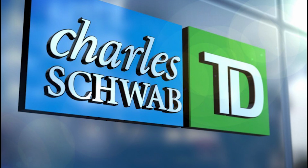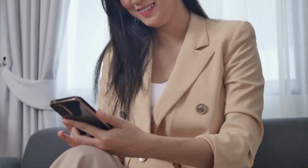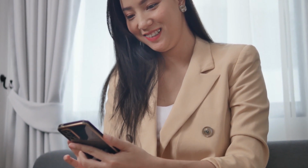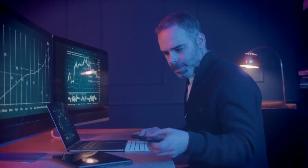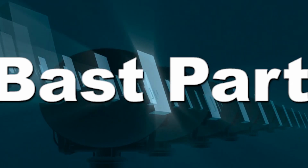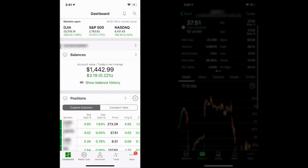TD Ameritrade has got you covered with not one, but 2 amazing smartphone apps to suit your investment style. If you're a casual investor, then TD Ameritrade Mobile is perfect for you. But if you're an active trader with a hunger for features, then the Thinkorswim Mobile Stock Trading app has got everything you need. The best part, both apps are top-notch and guaranteed to impress. So whether you're a casual investor or a feature-hungry active trader, TD Ameritrade has got the perfect app for you.